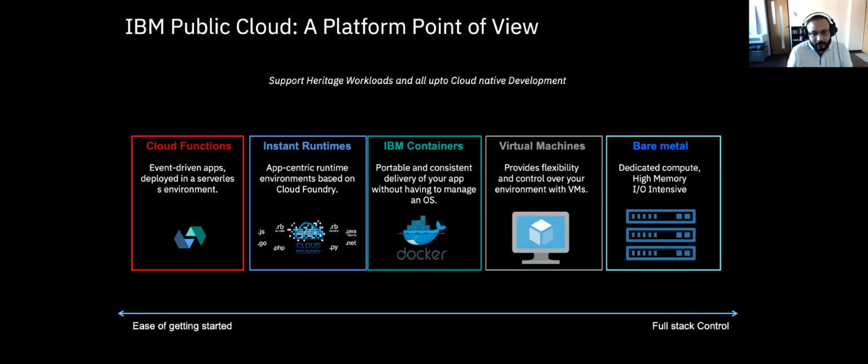If you go further to the left here, this is where we start to talk about instant runtimes, where customers don't necessarily want to worry about managing their underlying container or virtual machine or bare metal. They just want to deploy code and run that code. IBM has the ability to deploy instant runtimes on IBM Public Cloud. And then finally, we've got Cloud Functions. I mentioned earlier that we've been a big contributor to the open source community, and one of the ways we've contributed is in the notion of Cloud Functions. IBM Cloud Functions is based on Knative, which is part of the open source community.